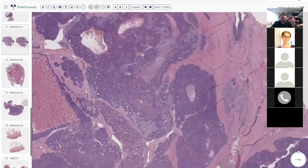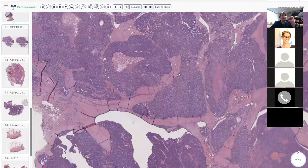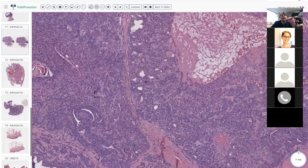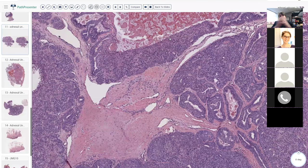Okay. Sorry, my internet is getting a little slow. Let's see if I can find another area. Like this. Solid area with tubules, and then other area with papillae in the cystic space. That's the classic combination of those two things to make this diagnosis.